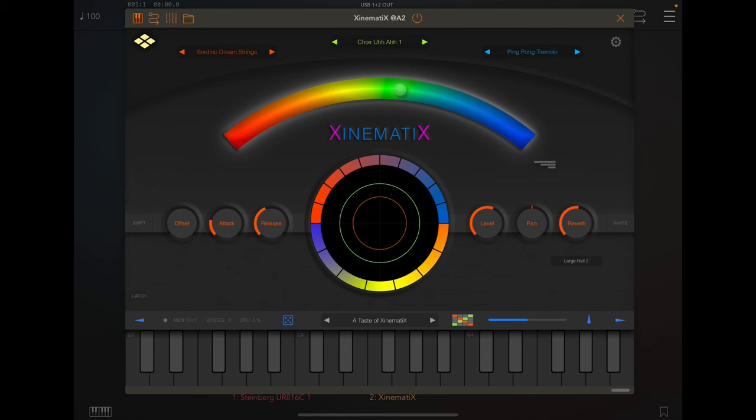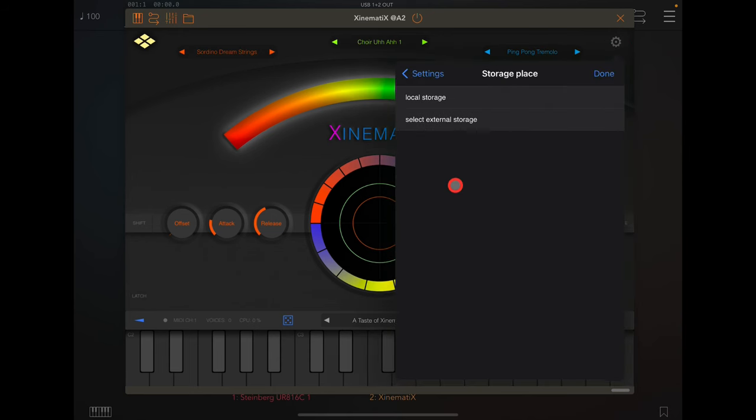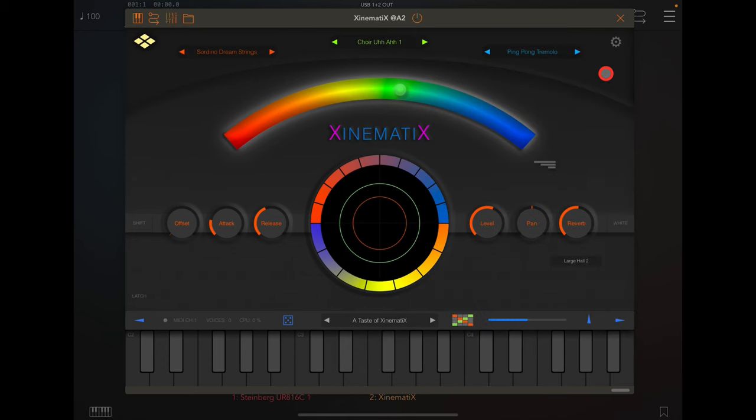Another awesome update, writers, and I haven't done this yet, is storage place. You can choose from local storage or an external storage. Now, I have a Samsung T7, so I'm going to be putting everything on there, right? So that's massive because XinematiX is huge and it takes up a lot of space on your hard disk. So if you've got an SSD, you don't need to worry about that, right? It's awesome.